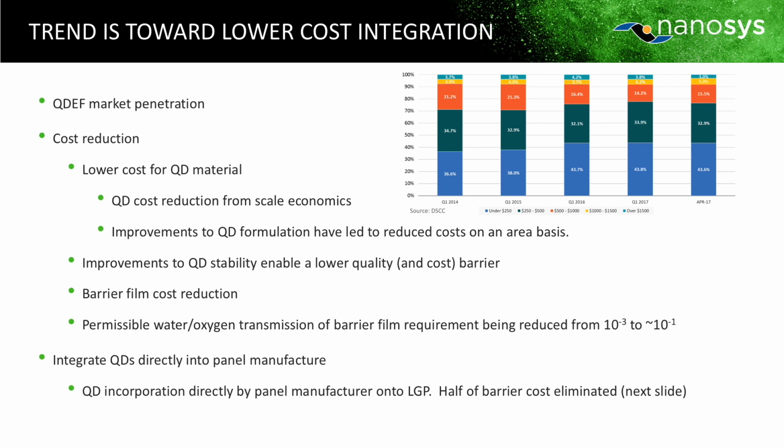The quantum dot market penetration is actually quite good. I think I told you already we have 61 products coming to market already this year. And in the ultra premium segment, this chart here on the right is a little small. It's from DSCC from spring of last year. But in the ultra high-end segment of TV, which is where we've primarily focused because TV is the largest display area, so we're a material supplier, we want to sell material into large area applications. And we have great traction.